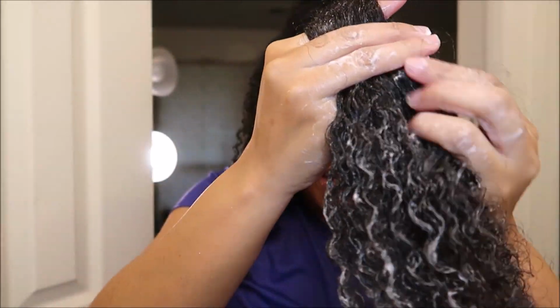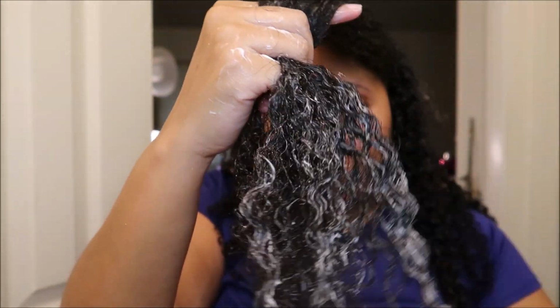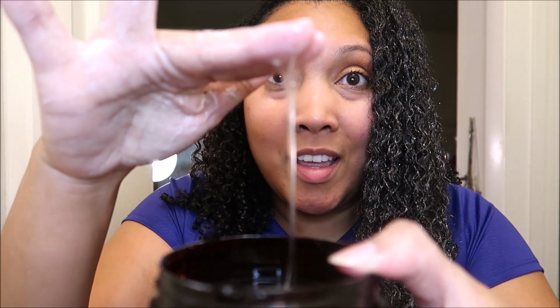I'm trying to get out some more of the remaining tangles, especially in this bottom section, because the closer you can get your hair to tangle free before you apply your styler, the better. As I mentioned at the beginning, this product has a consistency that's different than any other that I've used for my hair, especially for a wash and go. I usually like to use snotty gels like the Uncle Funky's Curly Magic, that are very, very slippery and snotty and move through your hair very easily. But this one is sticky, so I was a little concerned about that.